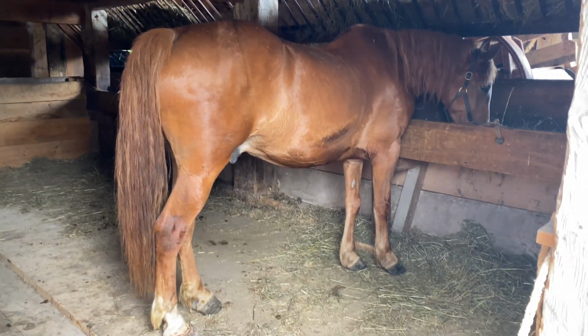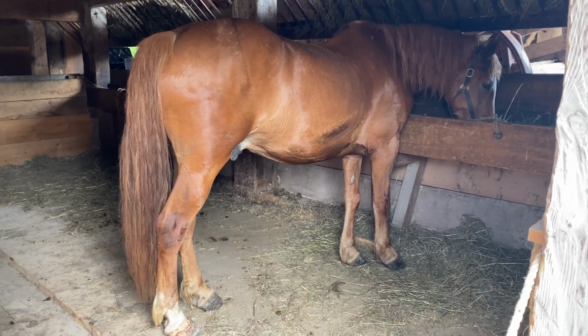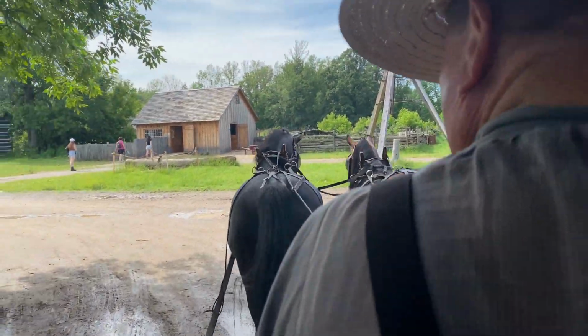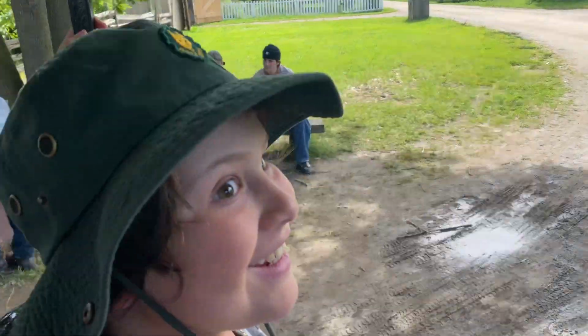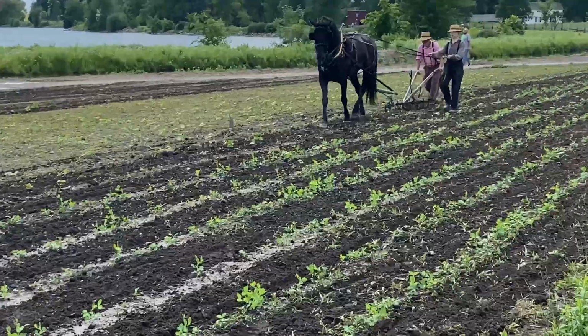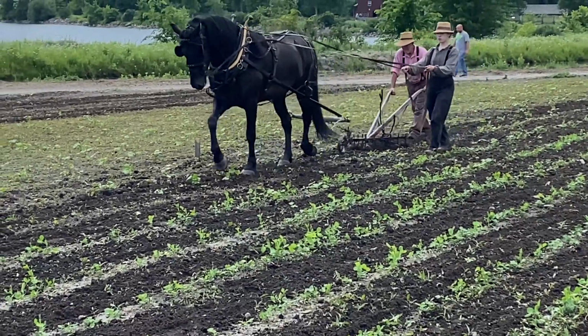All of this equipment would be useless without the help of the horses. We also use them for transportation so we could get around quicker. You happy, bud? Here they are plowing the field with a horse.